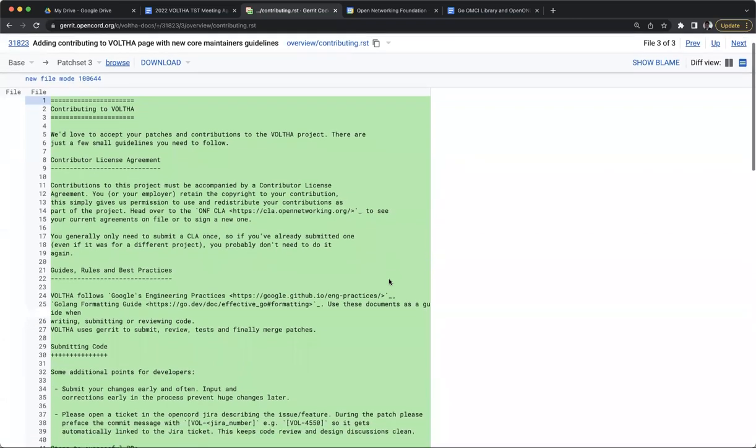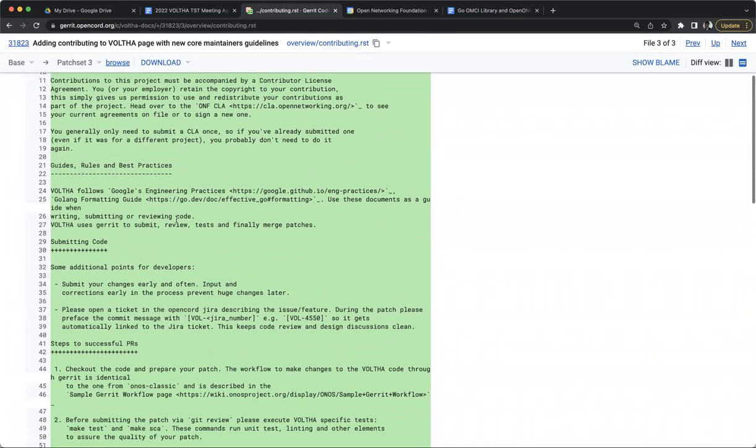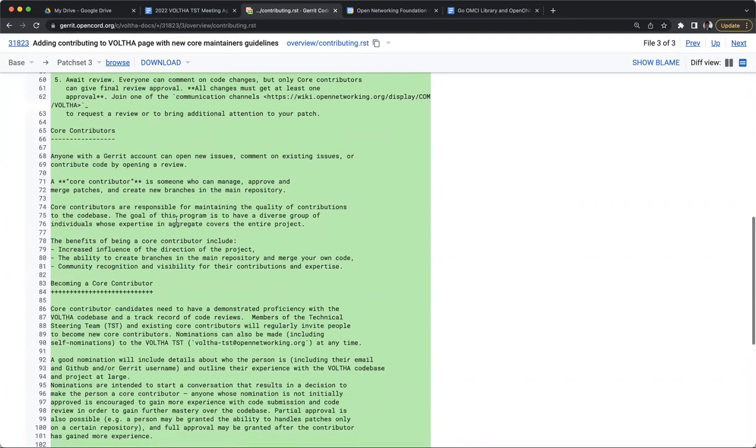We've put in place a page, I call it Contributing to VOLTHA, that covers contribution best practices and submitting code. But the key element is what we now call core contributors. These core contributors are people that have been very prominent in their contribution and in their review and in their work within the VOLTHA code base, and through that work, they have achieved such proficiency that the TST feels comfortable that they can get this access of merging patches within the master branch.